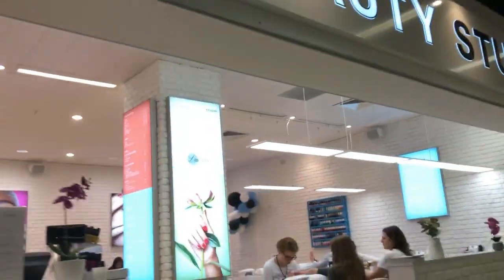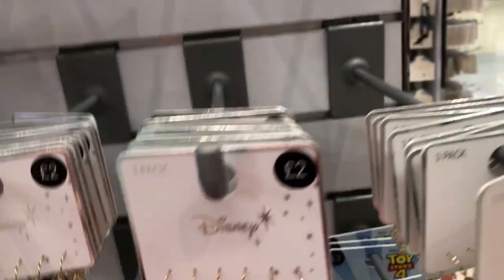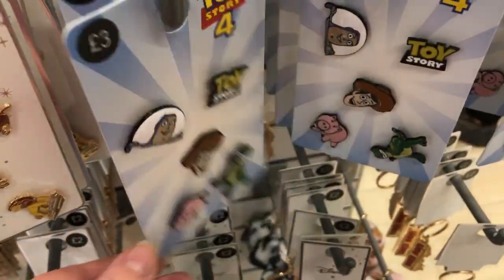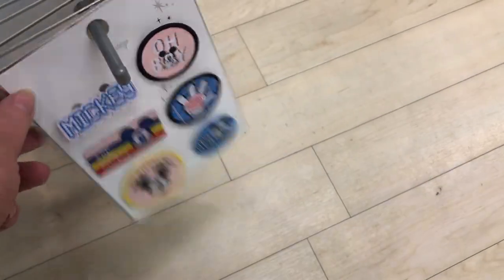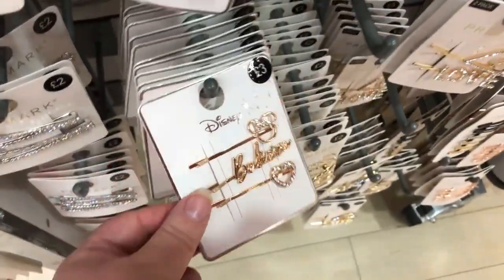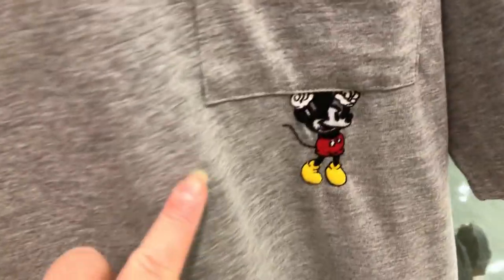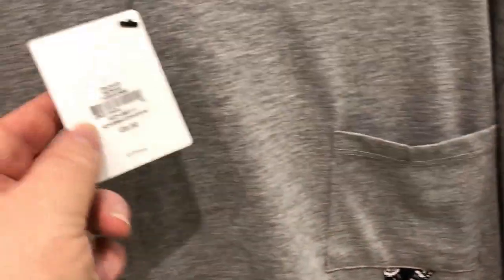That used to be upstairs, didn't it, with the studio? They made it bigger. I think these might be new, they're £2. So yeah, I think this is new, this grey t-shirt. It's got a little Mickey underneath the pocket. That's £8. That's nice.